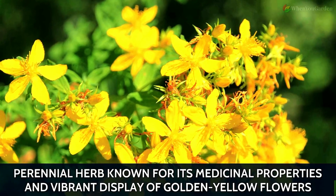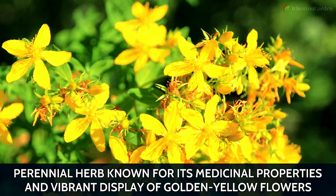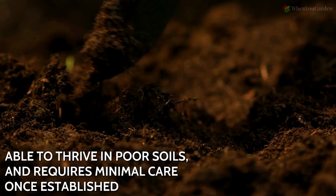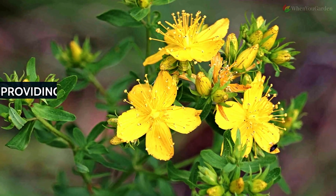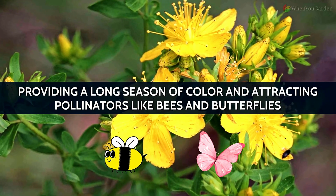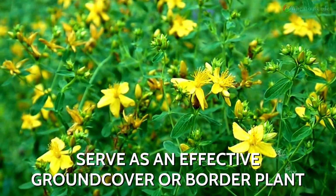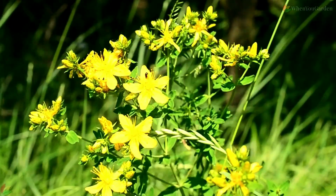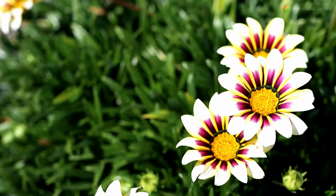St. John's Wort. St. John's Wort is a perennial herb known for its medicinal properties and vibrant display of golden yellow flowers. The plant is incredibly resilient, able to thrive in poor soils, and requires minimal care once established. Its flowers bloom from midsummer to early fall, providing a long season of color and attracting pollinators like bees and butterflies. St. John's Wort is often used in naturalistic plantings and can also serve as an effective ground cover or border plant, adding both beauty and biodiversity to the garden environment.